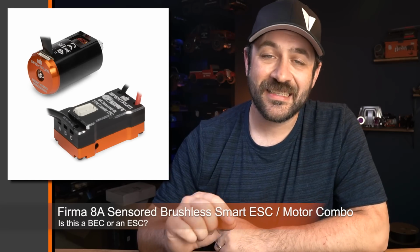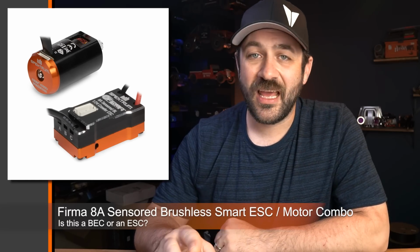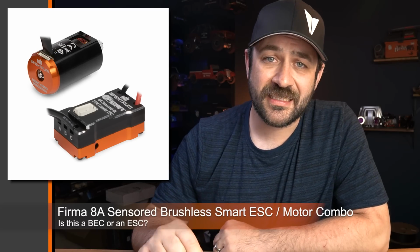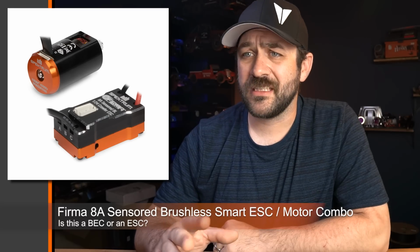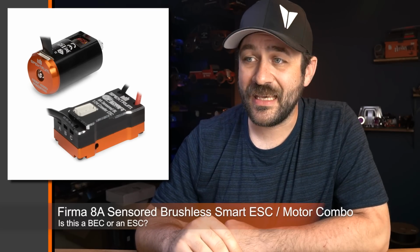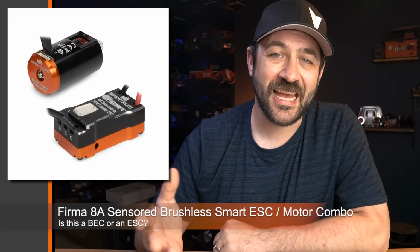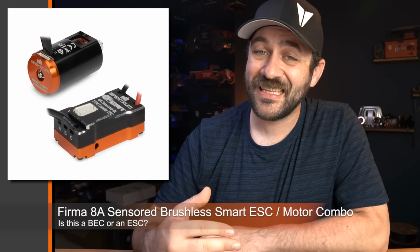This is a sensored brushless setup, so it should have some good low speed control. I haven't seen any specific review videos on this system yet, or necessarily all of the specs. I see that it lists the BEC as yes in the specs. I didn't see an actual amperage output on there, so I can't say that I have a ton of info.